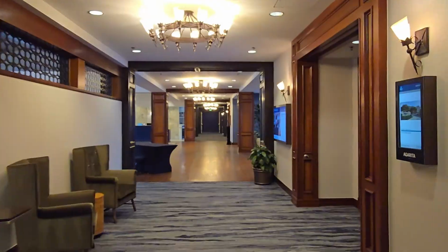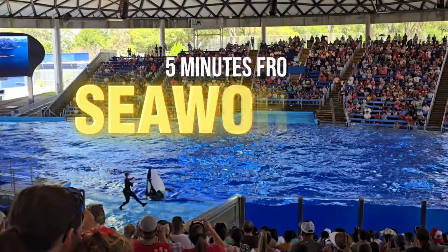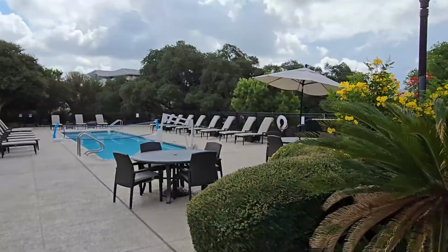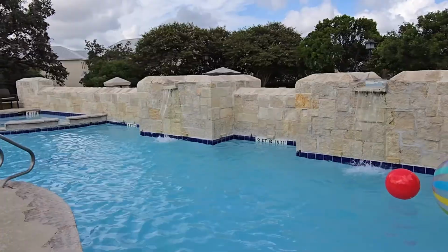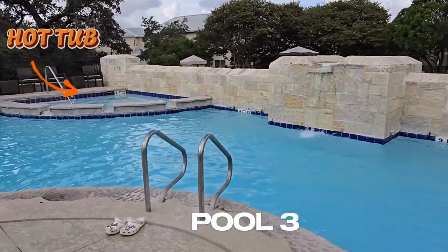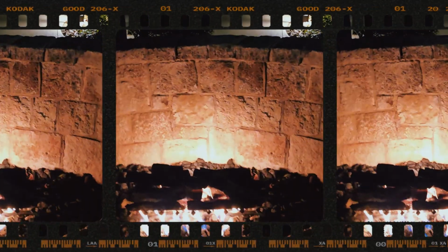We recently stayed at the 4-star Hilton San Antonio Hill Country, which is about a 5-minute drive from Seaworld and which provides its guests with a choice between 3 outdoor pools, a hot tub, an on-site dining location called The Spur, and movie nights with s'mores out by the fire pits.